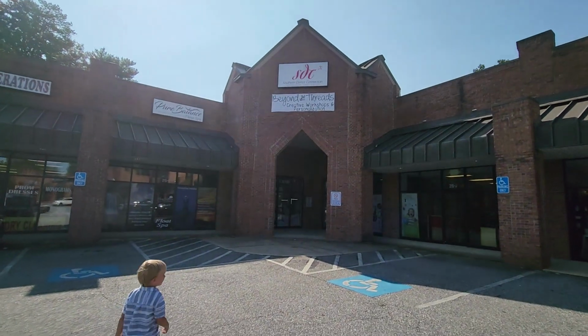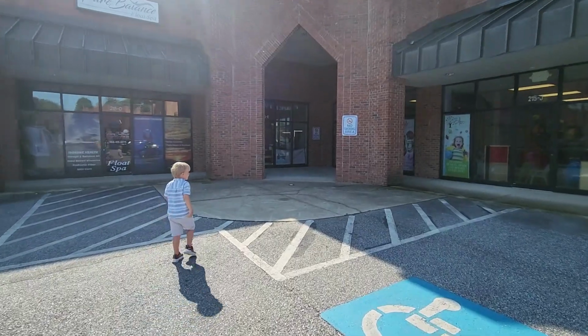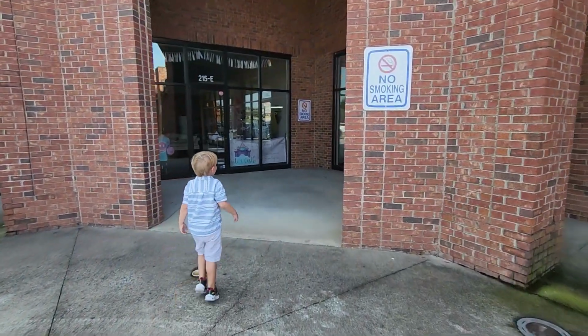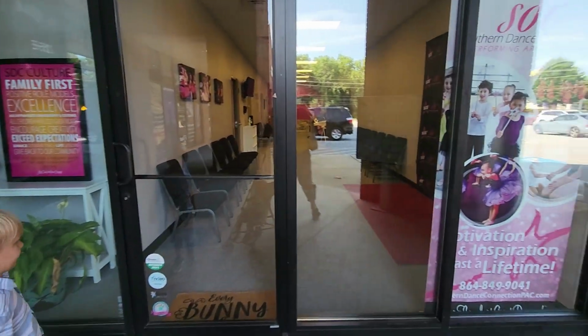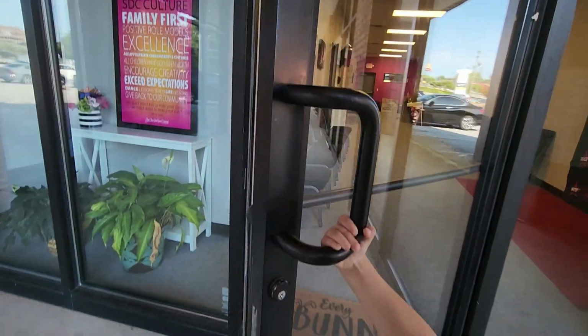Number 1, try to find a camp. It can be weekly or monthly. The camp we chose was SDC. SDC is actually located in Greer, South Carolina, but I still put it on the list because I know Spartanburg has lots of camps.